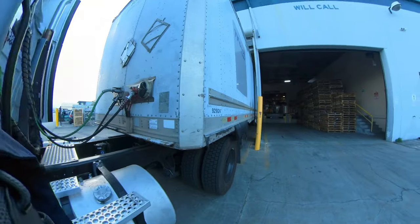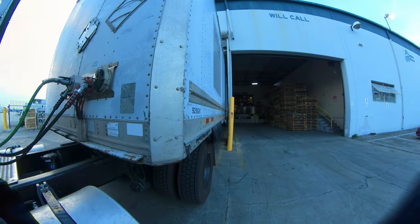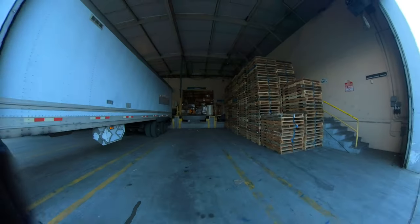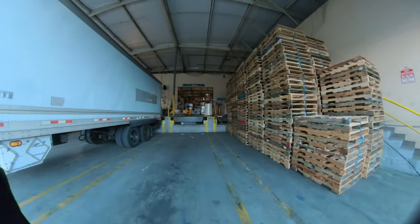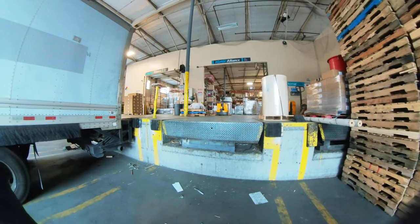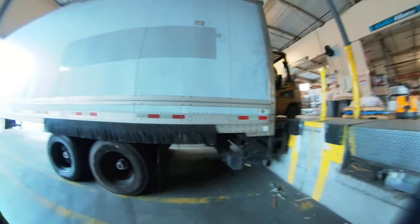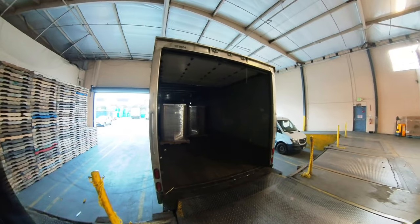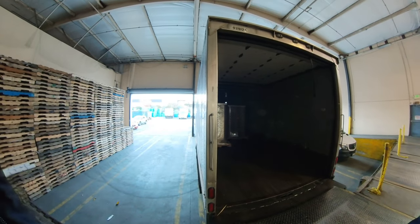All right, guys, look at this. Look at how close I had to get to the pole just to back this thing onto the dock. Well, anyways, I forgot to push record. So we are actually 3 pallets in right now. We have 6 pallets, 2 bills. So we already put in the 2 pallets. So those are the 2. Look at how close I am to the pole.